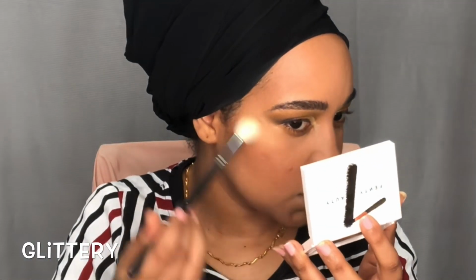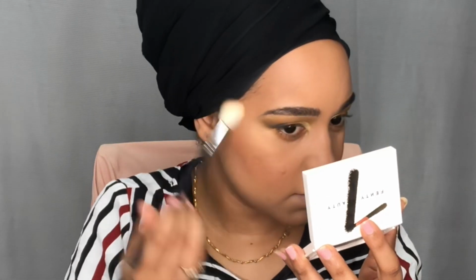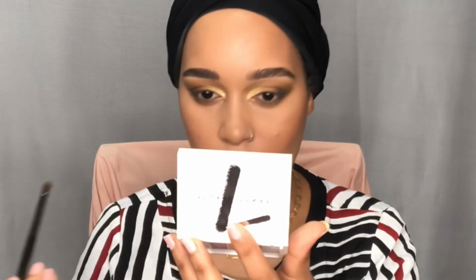Can you guys see that? It's beautiful. The color is beautiful, but it's a bit shimmery. A bit too shimmery for me to want this as a highlight. Beautiful. Okay, let me finish my makeup and I'll be right back for my final thoughts.